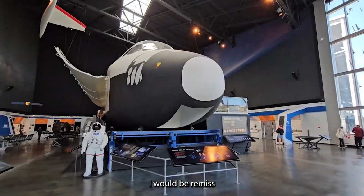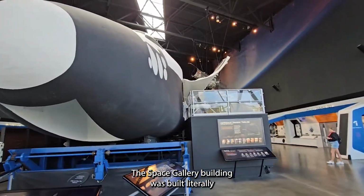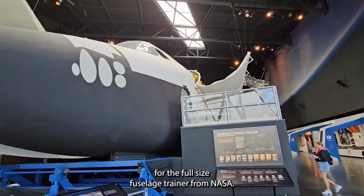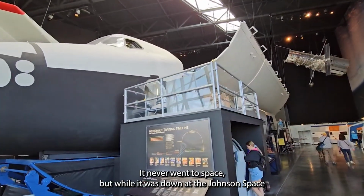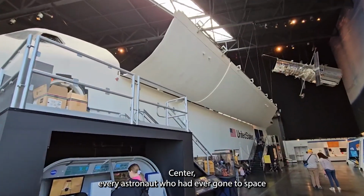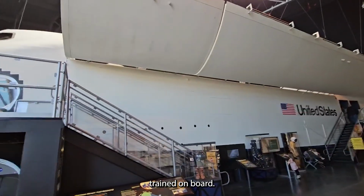I would be remiss in not highlighting the star of this side of the street. The Space Gallery building was built literally for the full-size fuselage trainer from NASA. It is a full-size mock-up of the space shuttle. It never went to space, but while it was down at Johnson Space Center, every astronaut who had ever gone to space trained on board.